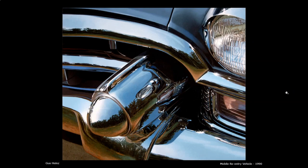We're not going to worry about color, but the right amount of gray. Similar like this with Gus Hines. Now the shapes here are more complicated. They're not rectangles. But really, if you can get the big shapes in place, we're looking at reflections on a bumper on a car. If you can get the big shapes in place, then all of these swirly little blobby shapes in here, as long as you get close, people will believe you.